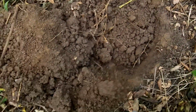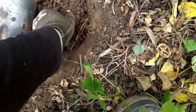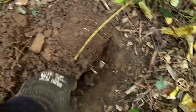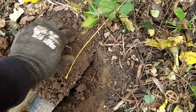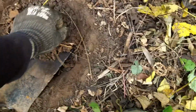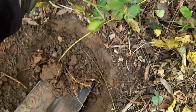That's two big chunks of plate right out of the same hole. And a third teacup. Now there's more down there. That's older stuff. Look at that. That's much older. Yeah. Interesting. Interesting little hole.